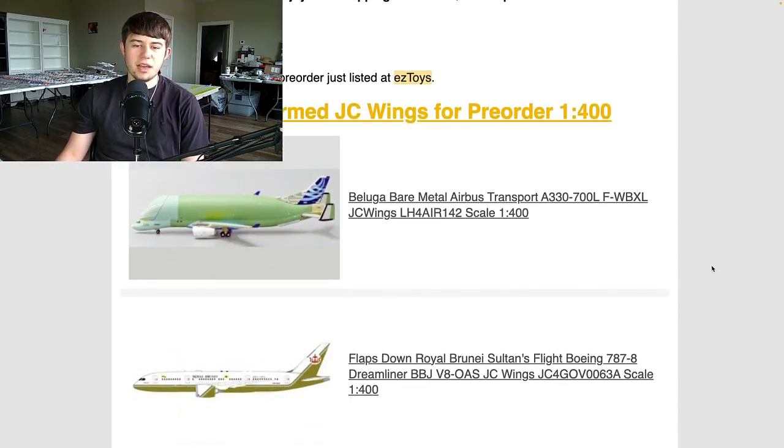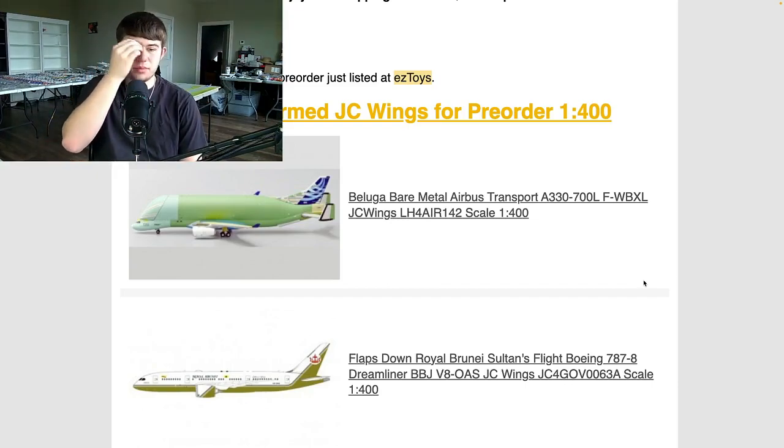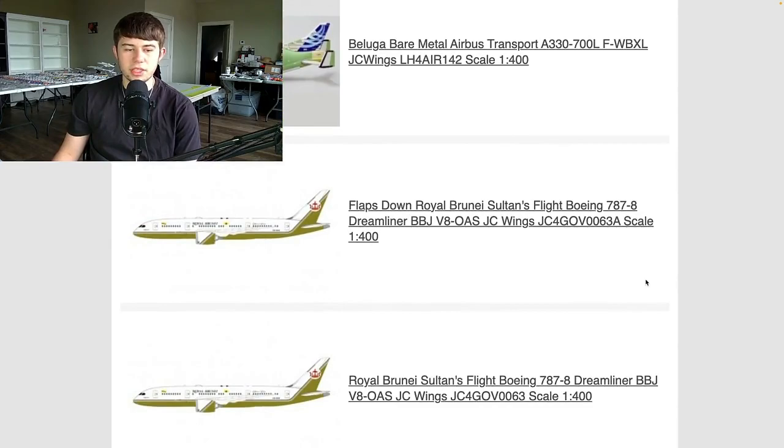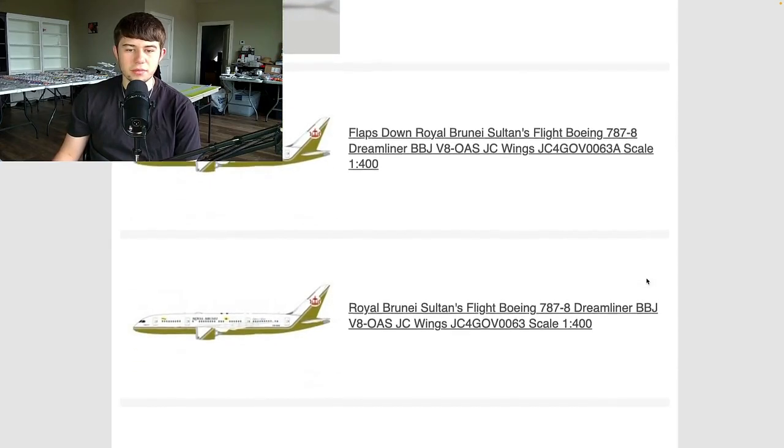All right, a flaps down Royal... I don't even want to try to pronounce this. I'll do my best. Brunitz Solzins, something Boeing 787-8. This is Victor 8 Oscar Alpha Sierra. Great looking livery. I don't know too much about this one to be quite honest, but it certainly looks nice. So great release right there for JC Wings, and your normal iteration as well. Love to get the variety in there.